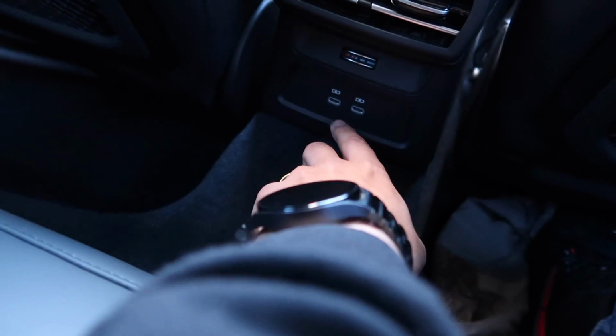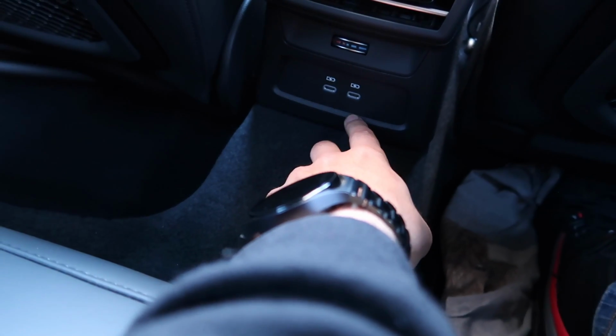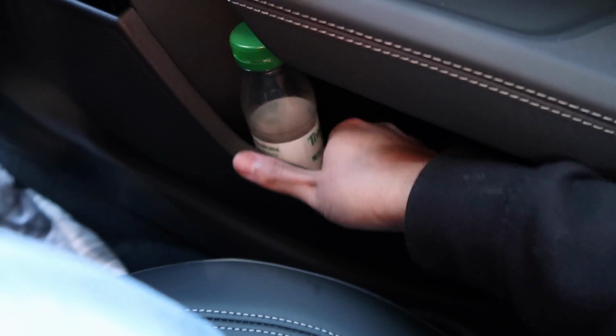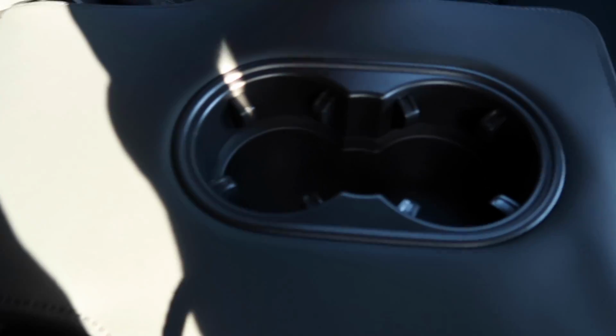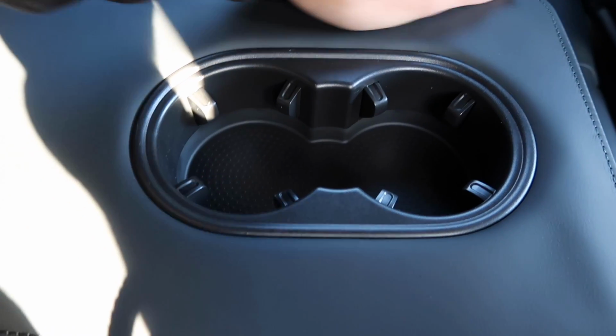Whilst I'm here, as you can see, you've got climate controls and 2 Type-C USB ports. You also have map pockets for a bit of extra storage, and you've also got door pockets which offer a decent size. You can get in a 500 millilitre bottle, though this bottle's smaller, obviously. Oh, I almost forgot to mention the centre armrest, which also has two cup holders in it, like so.